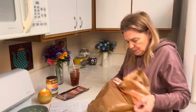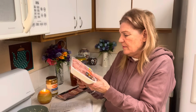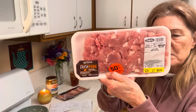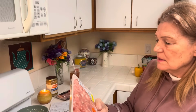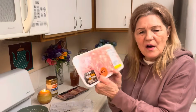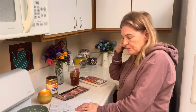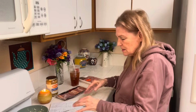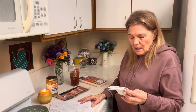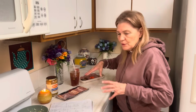And then I got this pork, 50% off. So that's what I saved, 50%. And this is 1.5 pounds, 1.5 pounds. So I got a whole bunch of meat, probably enough for about 2 weeks, for $12.89, so $6.40 per week.